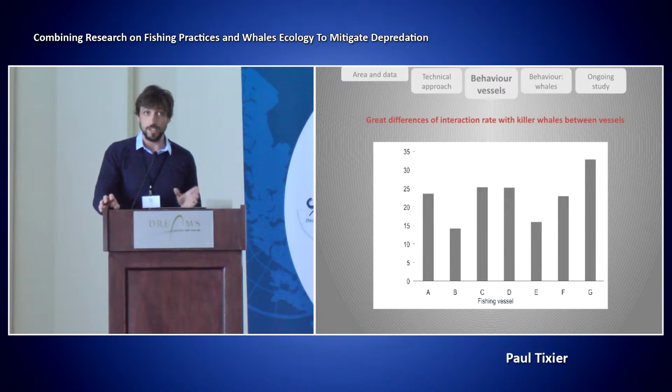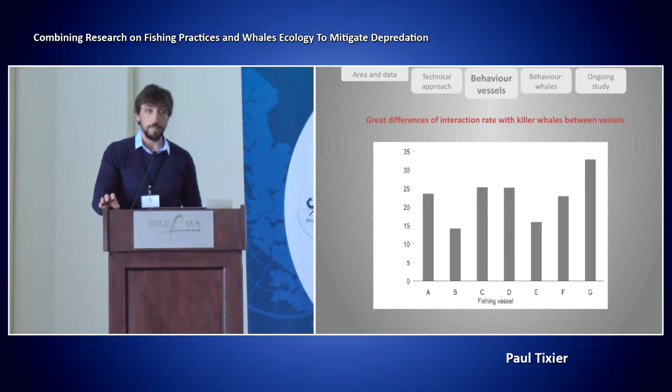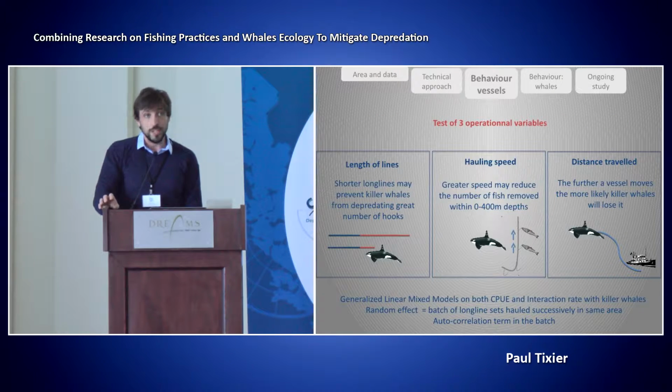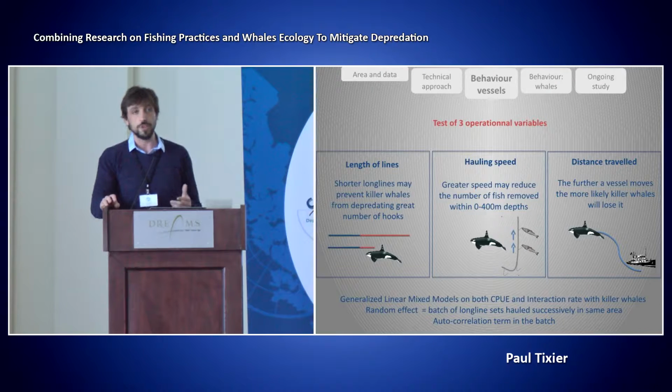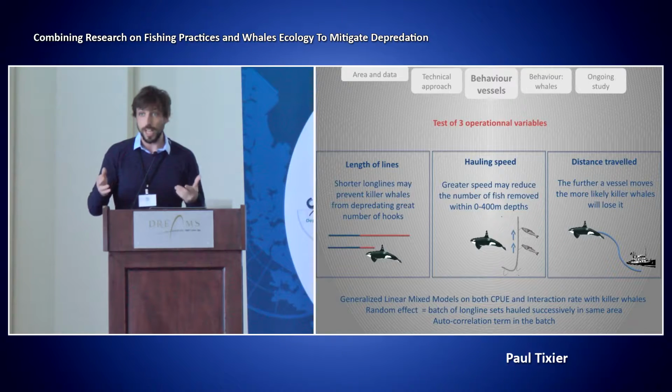And what is interesting is that you get great variations: some vessels get very high interaction rates, some others are doing better with lower interaction rates. What we wanted to do is to examine a number of different variables that could explain those variations. And this is what we call operational variables. This is what can be controlled by the captains.